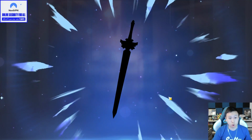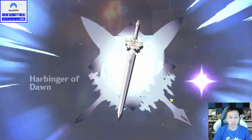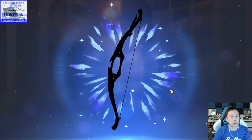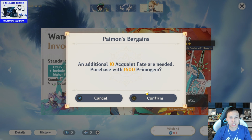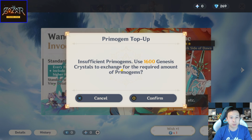Right when I feel it's not worth, it actually starts to feel worth. And then after it feels worth, it doesn't start to feel not worth. Wait, it's starting to feel not worth again. All right. Yeah. Additional 10 Acquaint Fates are needed to purchase with 1600 Primogems. Insufficient Primogems.